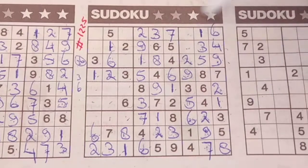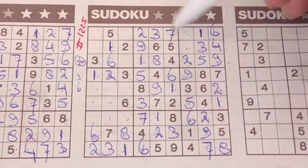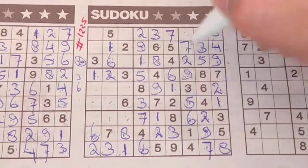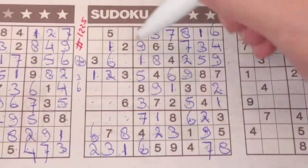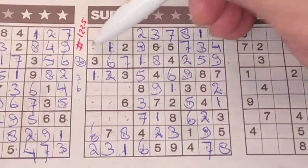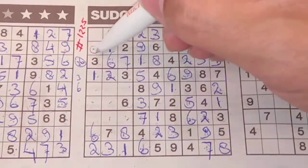2 numbers left in this big square for the numbers 7 and 8. We have a 7 here, no 7 there. 7 should be here, and 8 goes there. 1 number left in this row for the number 7. 1 number left in the second row for the number 8.